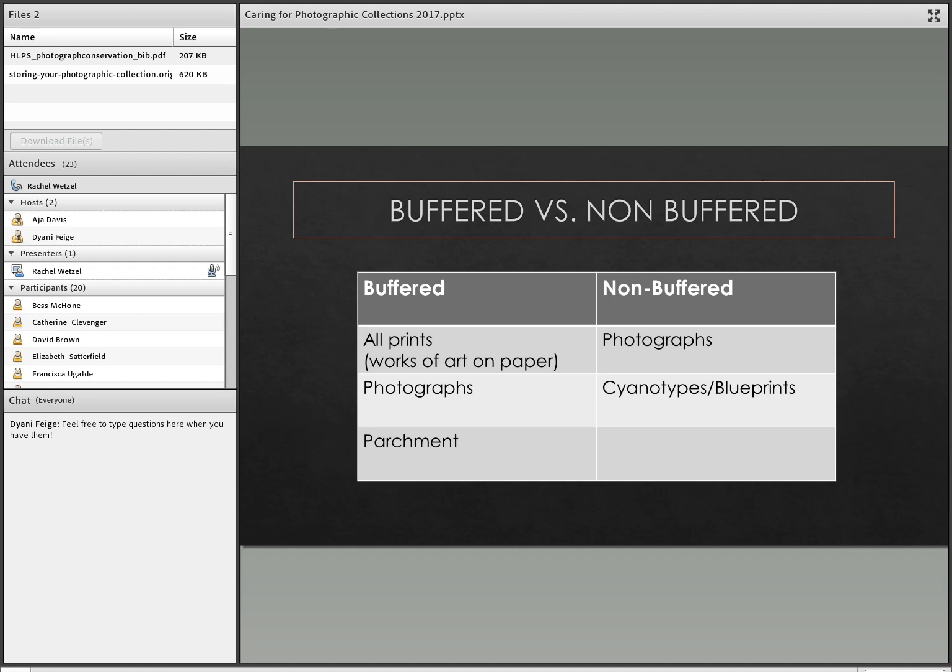But again, it doesn't really matter which one you use for photographic materials, except for, as I mentioned before, cyanotypes and blueprints. These two processes are pH sensitive. And while the ISO standard says that cyanotypes and blueprints are okay to put in buffered materials, they're fine in a dry environment, but should you have a flood or some sort of influx of humidity in your collection, sometimes that humidity can react with the buffer in the storage enclosure, and it can cause color reversion in the cyanotypes or blueprints. So if you have these in your collection, and you'll know because they're that bright cyan blue, please don't put these in buffered materials, just to be safe.